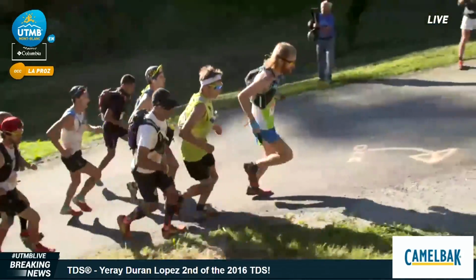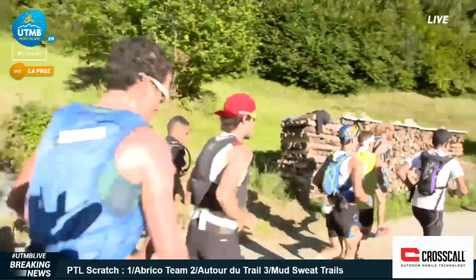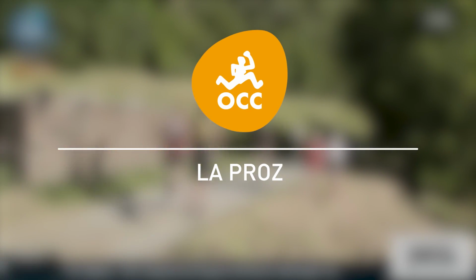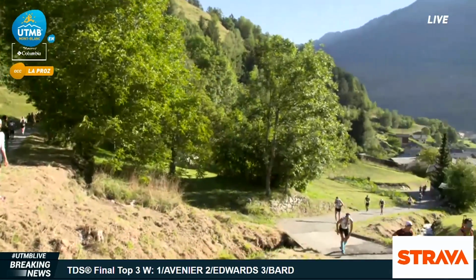So there's Xavier, as we would expect, at the front. Thibaut should be there as well, another runner that joined the pack later. But yep, we recognize that now as you're heading into the forest.